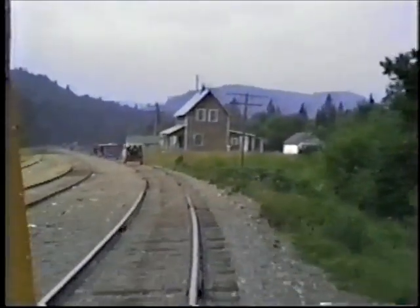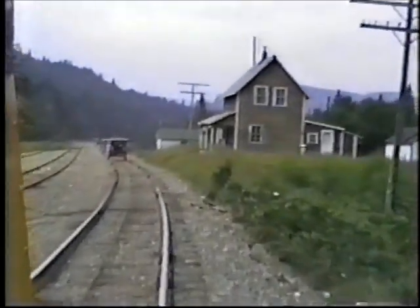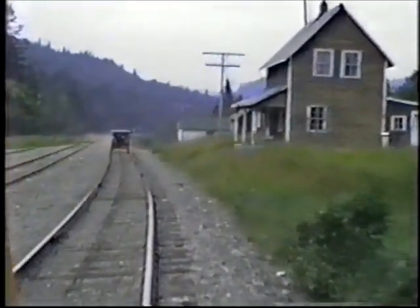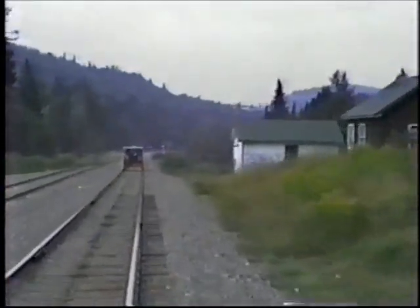The towns and settlements were built alongside the railroad tracks, with a siding to get the freight cars hauling supplies. The stations became the focal point of the town.